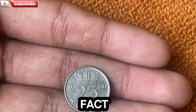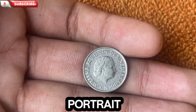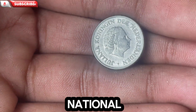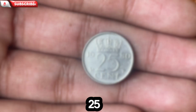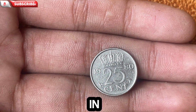One interesting fact is that during World War II, when the Netherlands was under German occupation, the coin still carried the portrait of Queen Wilhelmina, who was in exile in London. This coin became a secret symbol of resistance and national identity for the Dutch people. Even though the occupiers tried to control everything, the small 25-cent coin reminded people of their queen and their hope for freedom.